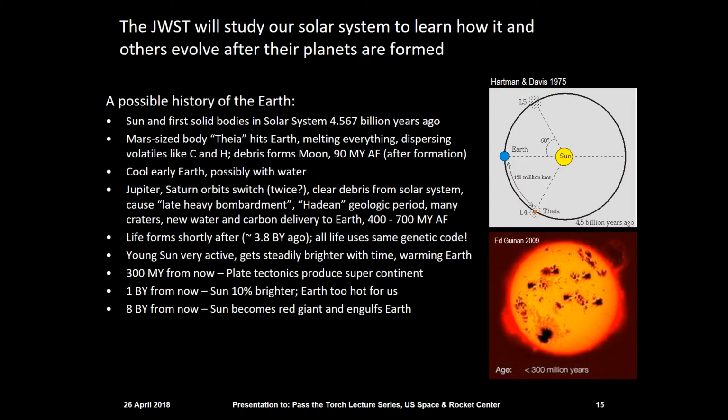The orbits of the outer planets switched at one time, destabilizing a lot of debris in the outer solar system, causing lots and lots of meteor impacts on the planets. So when you look at pictures of planets and see planets that are very heavily cratered, they were cratered during this period of late heavy bombardment. It's the so-called Hadean geologic period, about 500 million years after the formation of the Earth. Life formed on the Earth about 3.8 billion years ago.